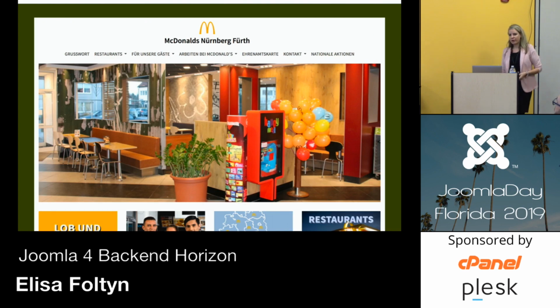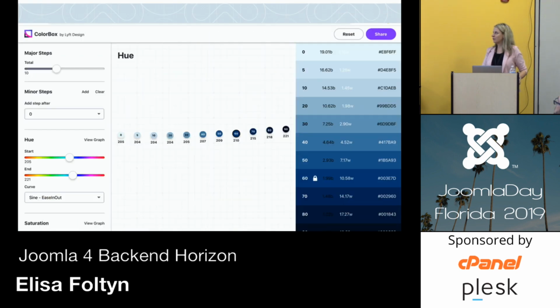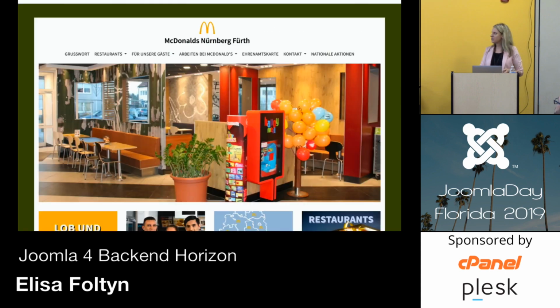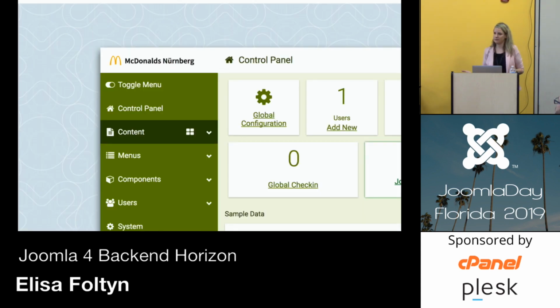It's a McDonald's restaurant, and they have the colors yellow and green. And based on the calculations I made here on the colors, they would have a backend like this. Current state, not fixed to the end. That's something we still need to check and test with teams.